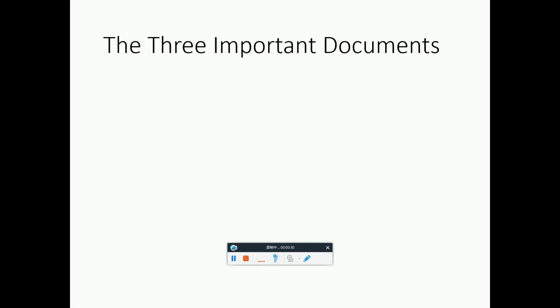There are many important documents in the realm of research ethics. And we focused on three because these three are particularly important for social scientists working in the United States of America, many European countries, and in Asia too.